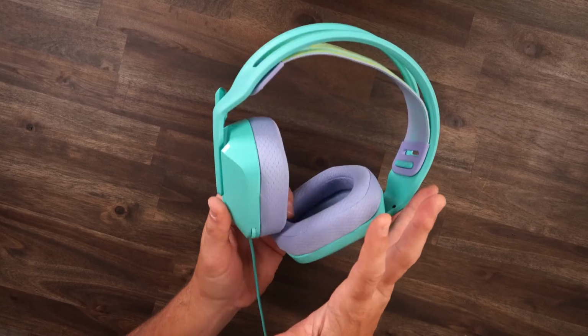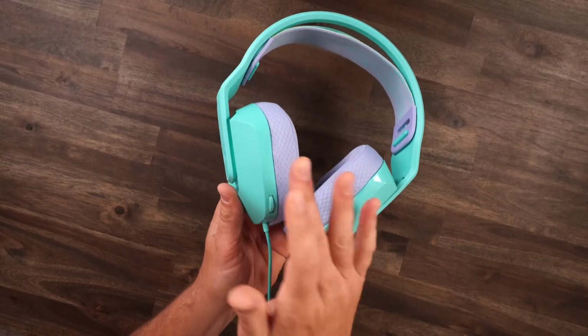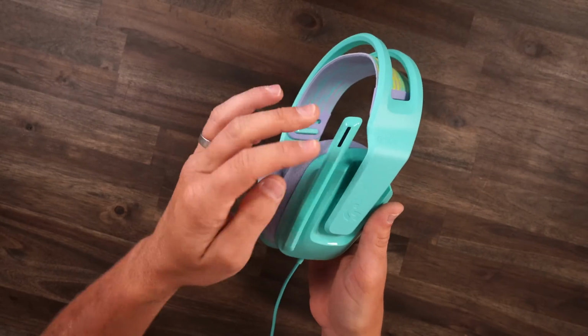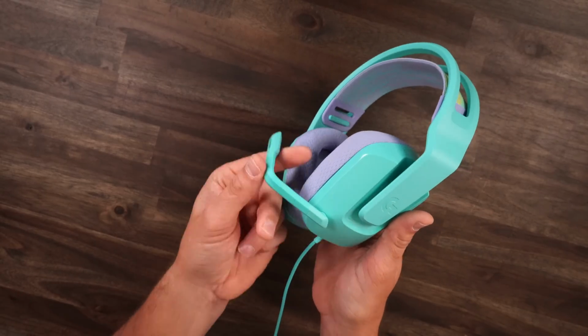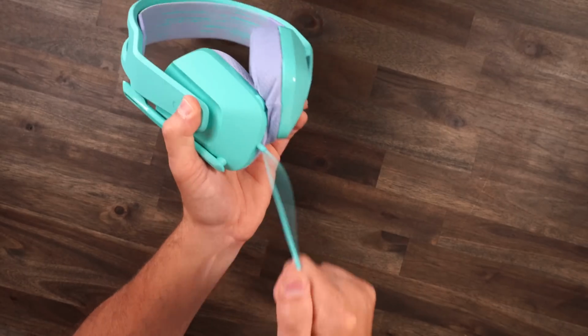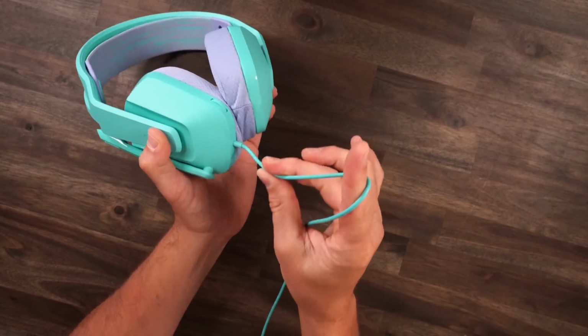Now, the features and functions on the G335, you have your volume wheel on the back left ear cup, bottoms out at the lowest, tops out at the highest. Your microphone is permanently attached again, flip down to active, flip up to mute. Nice little rubber, little moldable right there and everything. Really nice to again be able to flick it up to mute it. And again, your 3.5 is attached. It is a little rubber cable. It feels a little chintzy.